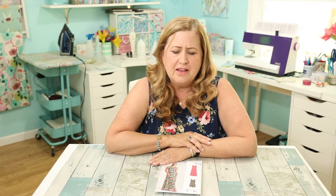Okay, so let's start with sewing. I always like to start with sewing. That way you can leave if you don't like the chatting part. So my sewing.